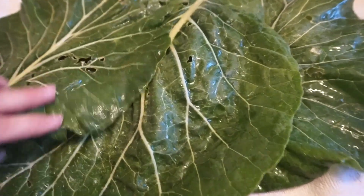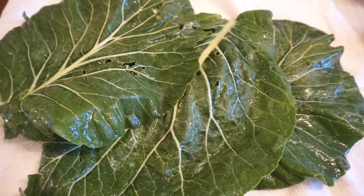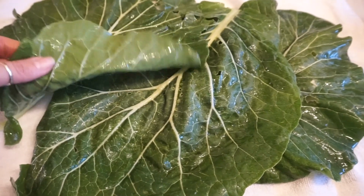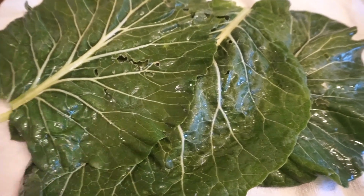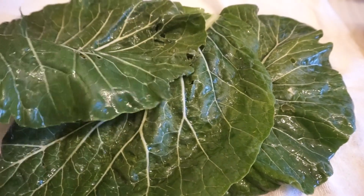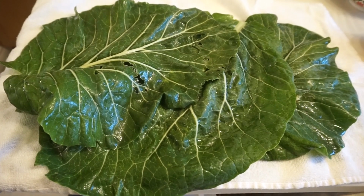If you don't know, you can keep your greens in the ground, and it's kind of like a freezer. You just use it as you need it. I don't have the space. I'm small living in Toronto, and I don't have the space in my freezer, so I do keep my greens in the garden and I just cut it as I need it. Okay, so I'm going to dry these off and then start filling them with my filling and wrap them up.